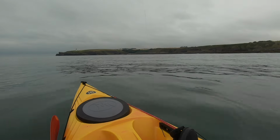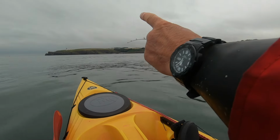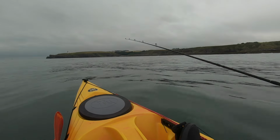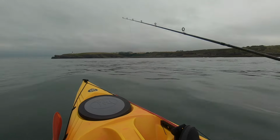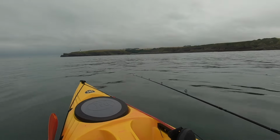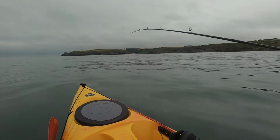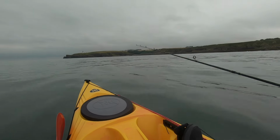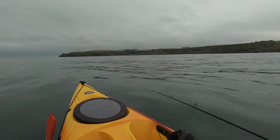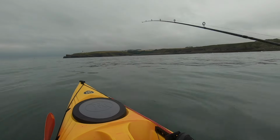So I'm not sure how much you can see on the GoPro, but Tod Head Lighthouse is about there. I don't think I can zoom in on that. I shan't be going over there today, I don't think, not unless the drift takes me down there. I've never found the fishing any better in that direction. It's much the same. Possibly going north a bit, there's a reef that's quite interesting, and I've been told is better than the rest of it. But it's quite a long paddle.